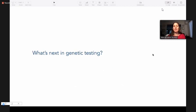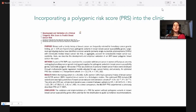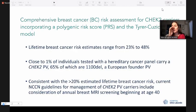And what's next in genetic testing? This is what we do now. In the United States, we have the possibility already of doing polygenic risk scores. These are really the future. And again, why do I stress so much about our countries and our populations? Because polygenic risk scores performed in the United States are only for individuals of a Caucasian origin. So they are not valid for us. We have to have our own. And I just wanted to show you quickly how this is important and how impactful it is.